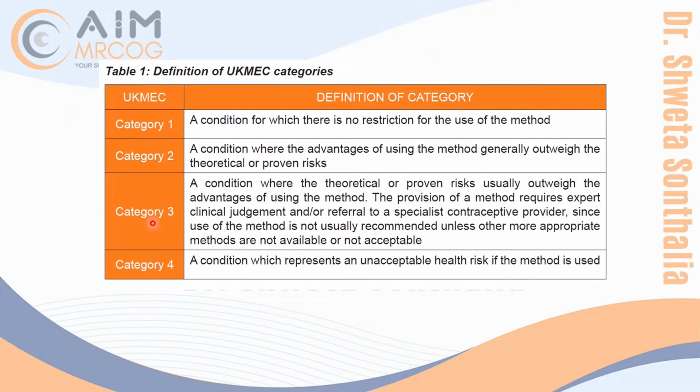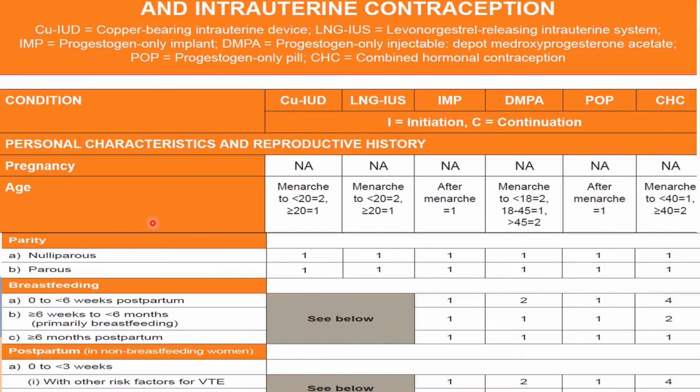Okay, if you see here, these are all the short forms: copper IUD, LNG-IUS means Mirena, IMP means Implanon, DMPA is the progesterone injection, and POP is the progesterone-only pill. CHC is combined hormonal contraceptive. Why CHC and not COC? Because CHC can be patches, a ring, or pills, anything. CHC means combined estrogen plus progesterone.